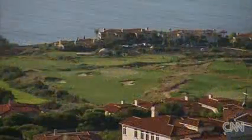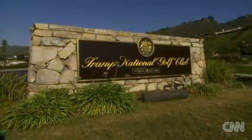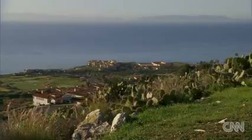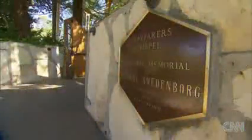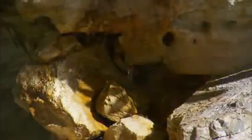And you might want to bring your clubs, because heading further south, you pass right by the award-winning Trump National Golf Club, reported to be the most expensive golf course ever built in the country. Just a short distance away is a place to stop, unwind, and take in the beautiful scenery, the Wayfarer's Chapel. It's designed so you can come here and meditate, wander the gardens. We have beautiful gardens, and develop your own spirituality and become re-energized after a long day.